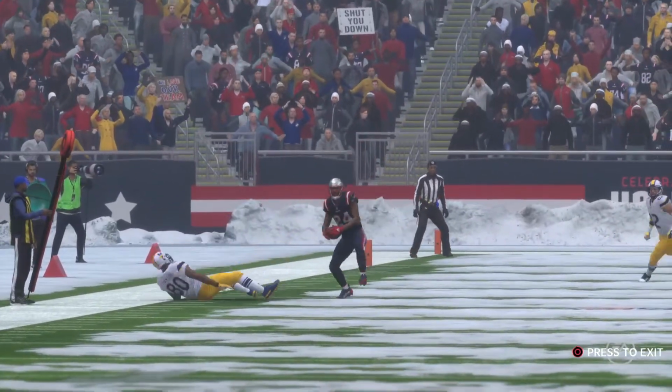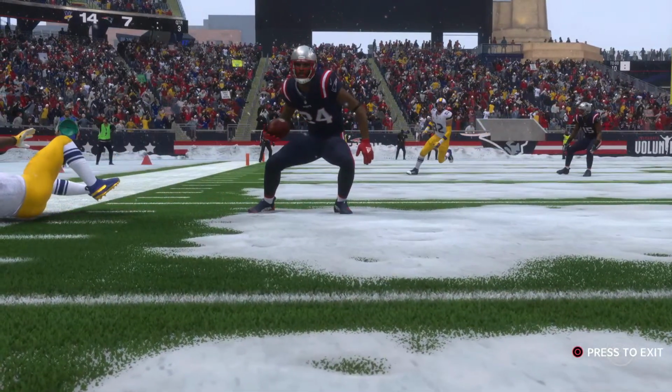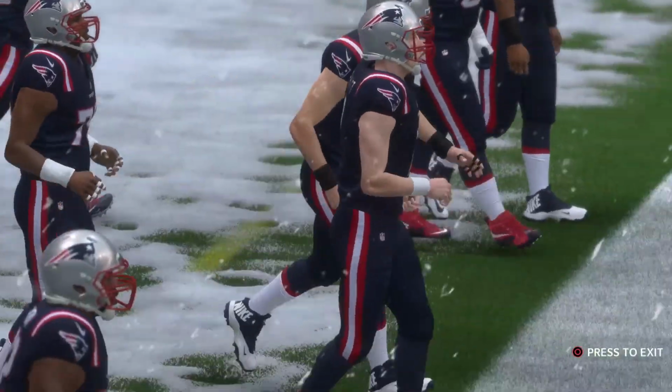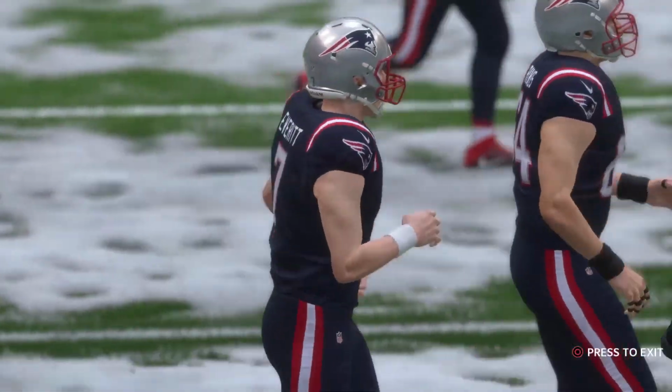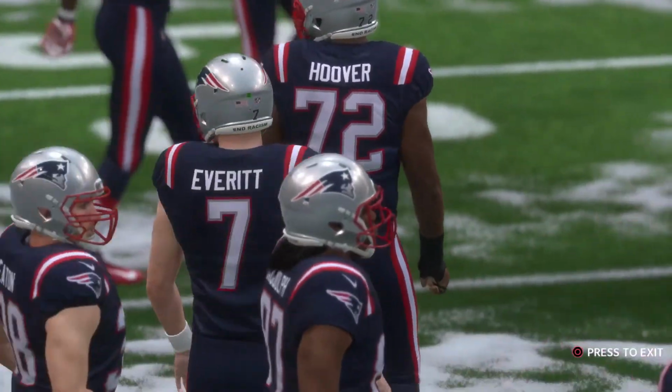Yeah, you've driven the ball down the field. Things are looking up, but it takes just one bad decision to throw things off the rails. Out comes the New England offense to see what they can do this time. And both of these defenses have been stifling these last few drives offensively, just not able to get anything going. So what needs to change?